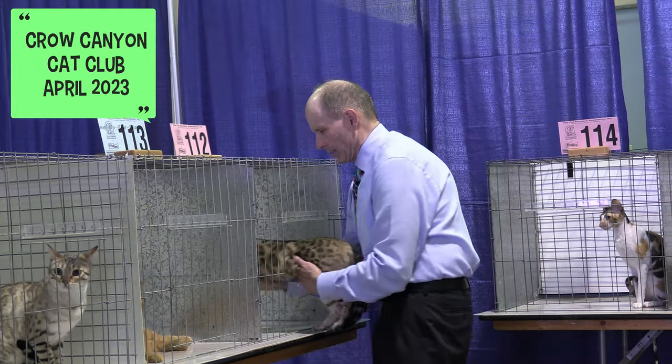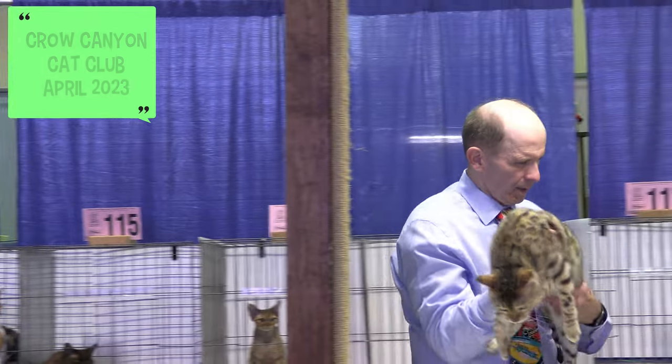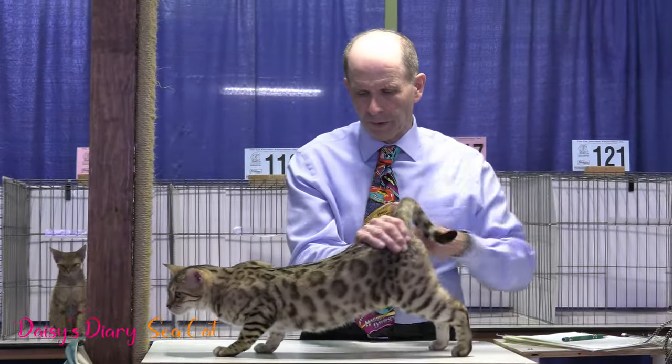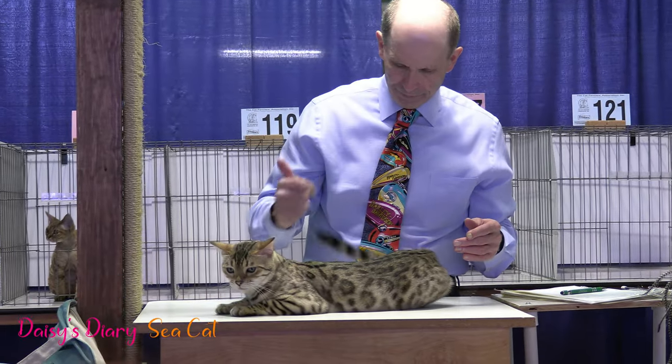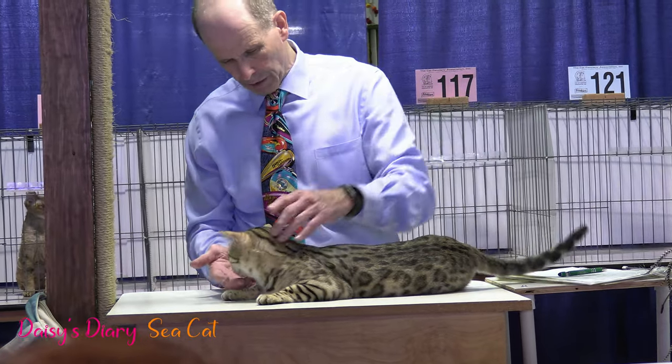Other Bengal. This gal's 6 years old. She's got wonderful glitter. You see the glitter in his life. He's also a grand premier.